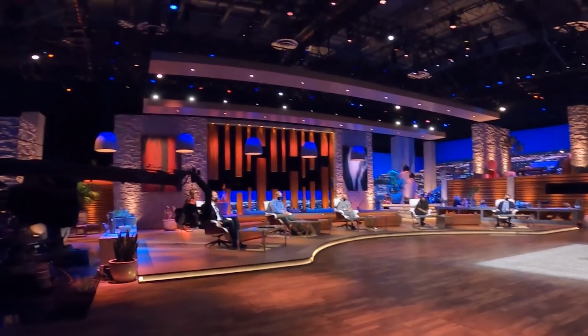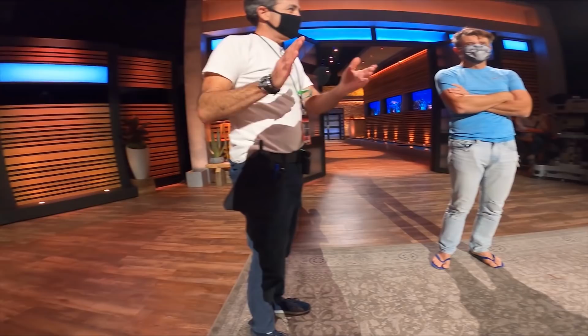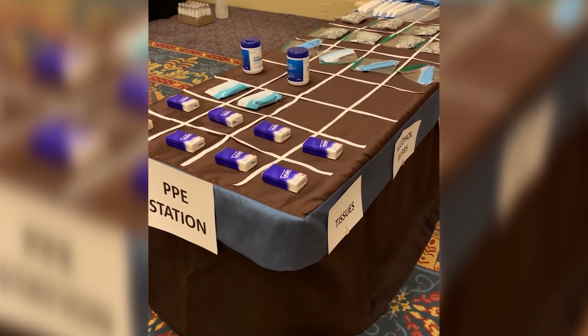Roughly the same. You see, we got a little shark pond for you guys over there. The shark pond. So after the pitches, you guys get up, you go over there. We do our sanitation between every pitch. Between every pitch. Yes.